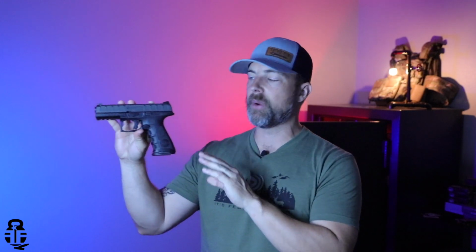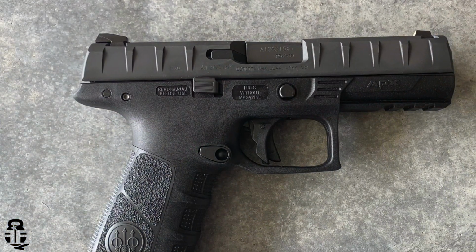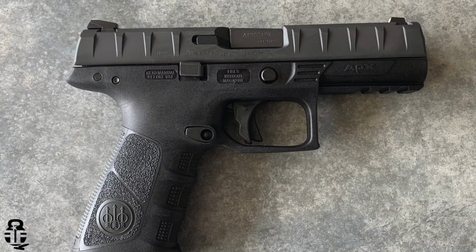All right, so the next pistol is one that floats underneath the radar, and that's going to be the Beretta APX. This is a really interesting pistol, not only aesthetically, but in the fact that this was Beretta's offering for the M17 MHS program. A lot of people don't know that, but this is a really, really cool pistol, and one that I actually do like, which is why it's on the list.